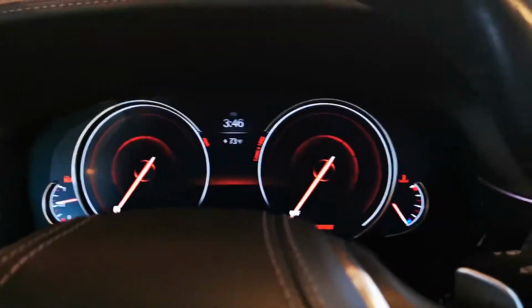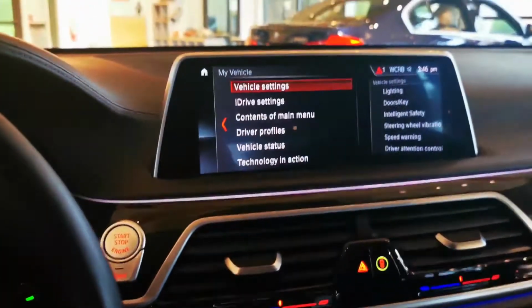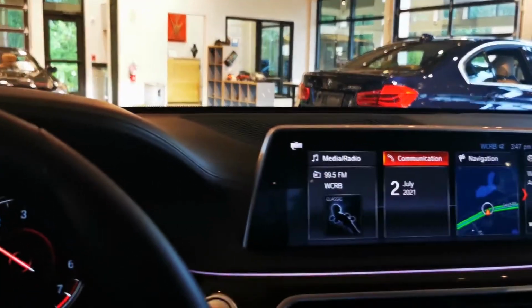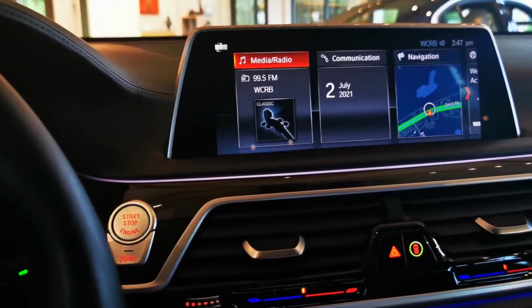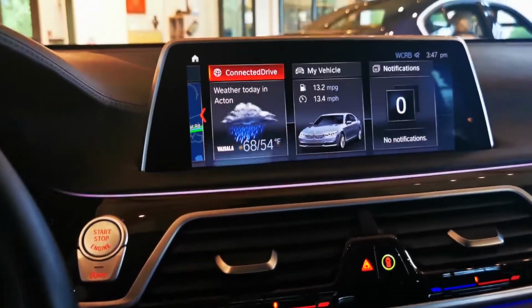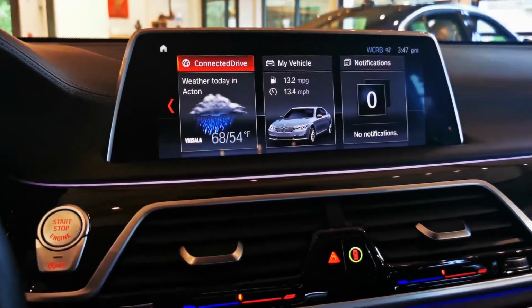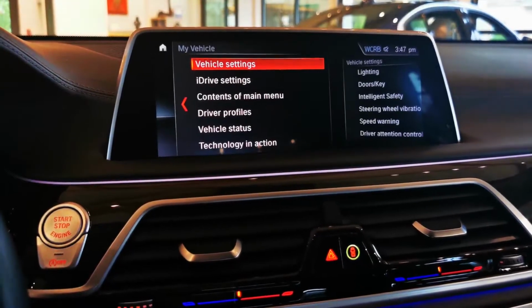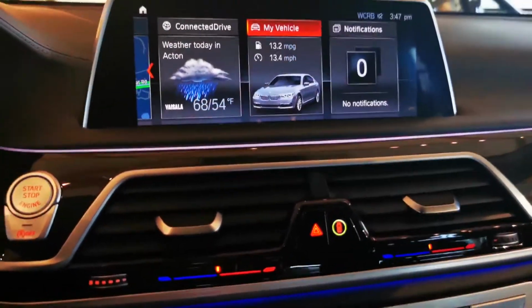Stepping in the driver's seat, you're welcomed by this beautiful lit sill plate. Ultra quiet interior. A litany of controls and features. Your typical entertainment system, including navigation, satellite and high definition radio, Bluetooth connectivity for your phone. There's connected drive, which allows you to connect your car to the internet, so you have up-to-date weather and a host of other information. Vehicle information with settings, iDrive settings, wireless charging for your wireless devices, including cell phones.